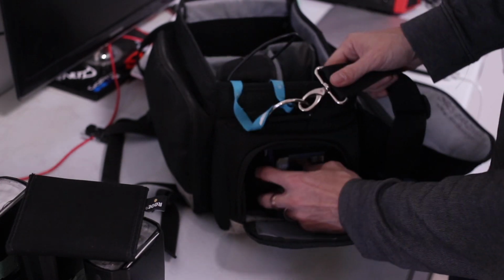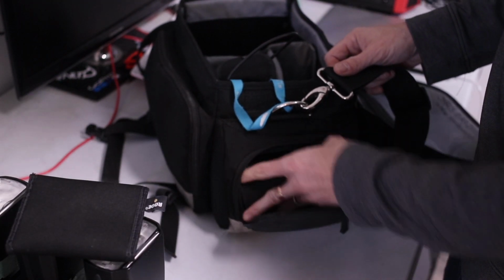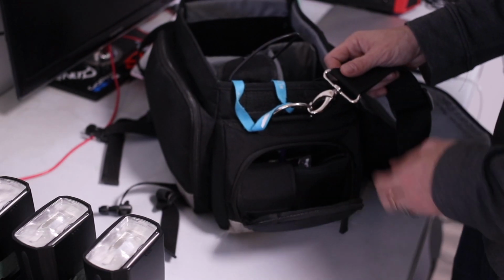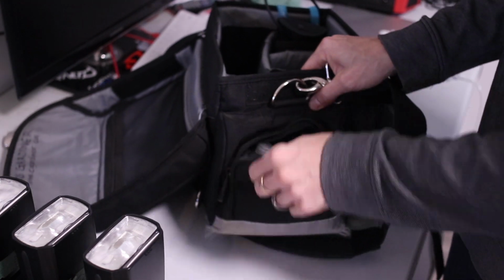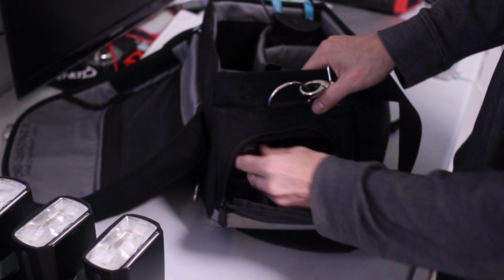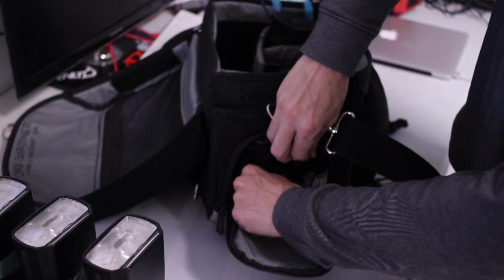We also have business cards and pencils. I'll put this stuff back in here. It doesn't need to be out. And finally, here we have some other low-tech stuff, tape, because that's sometimes useful.